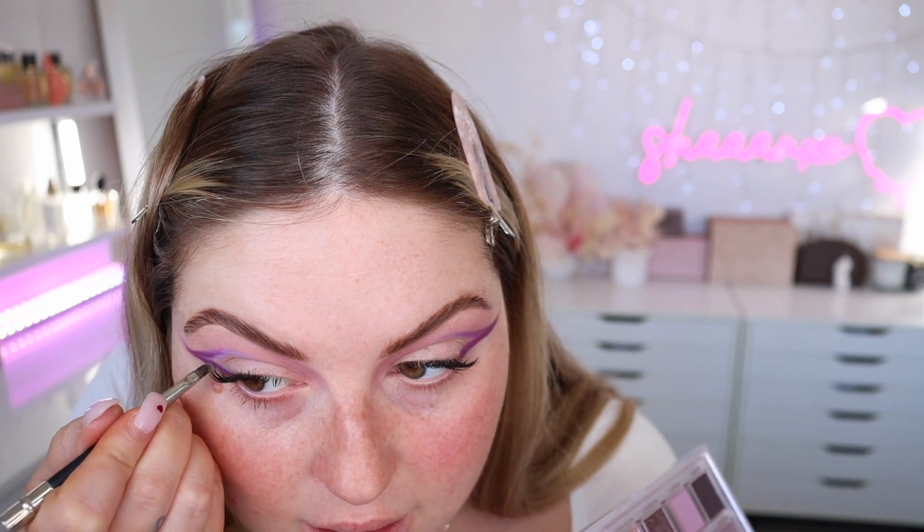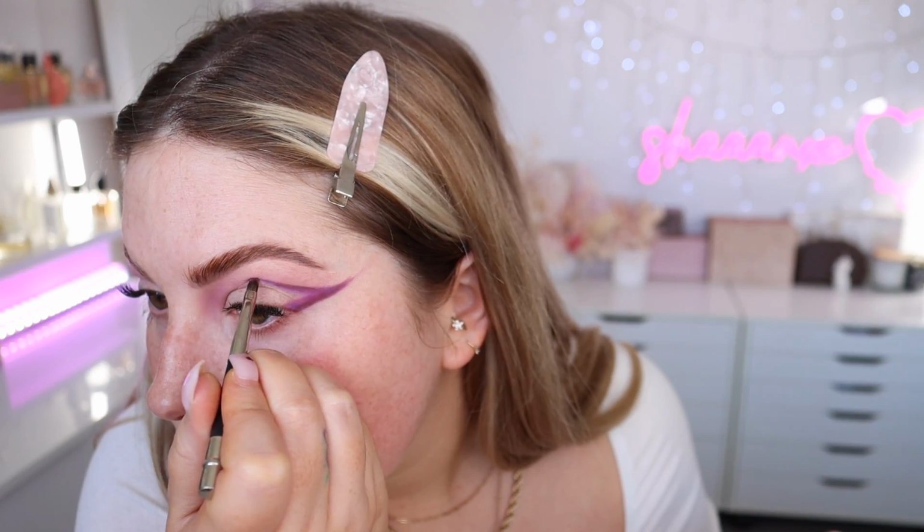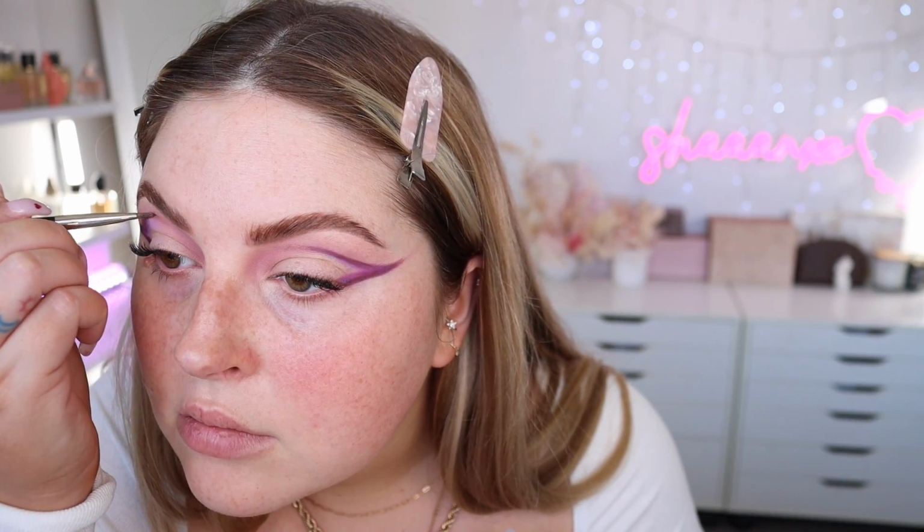Okay, I'm gonna go in with a really dark brown, this Aura color. It's kind of like a burgundy brown. I'm just gonna try and outline the darkest part of this eyeliner. I don't know. Something like this. Don't really know if this looks good. I can't tell yet. Look how incredible this color is.